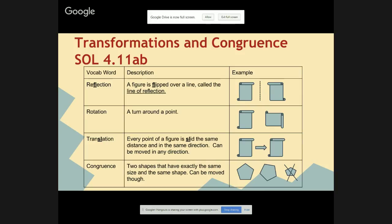Let me talk about translation. Translation is just when it is slid from one direction. It doesn't have to be straight over. It can be over and up or diagonal, but nothing's changed about it. It's just been slid to a different place.